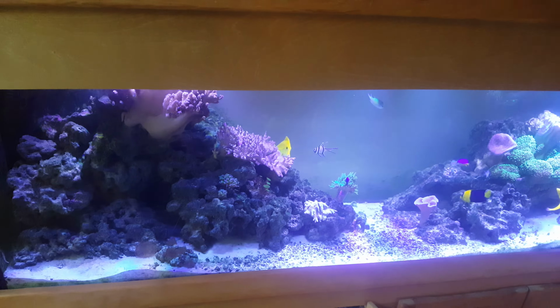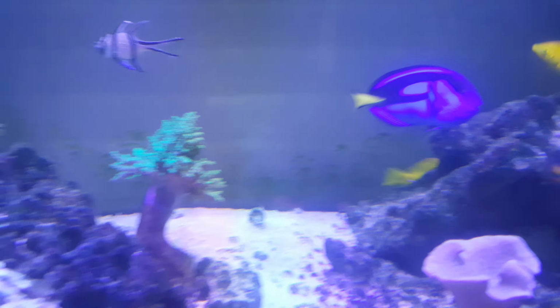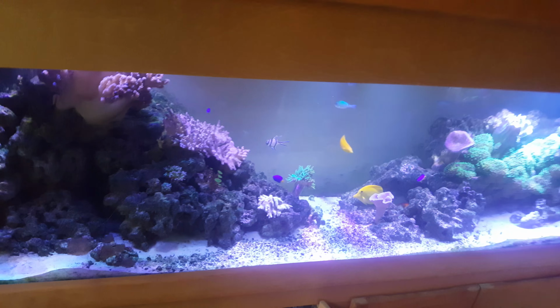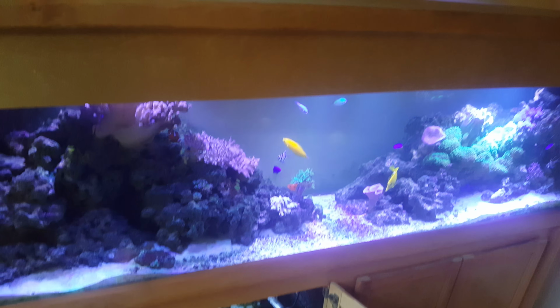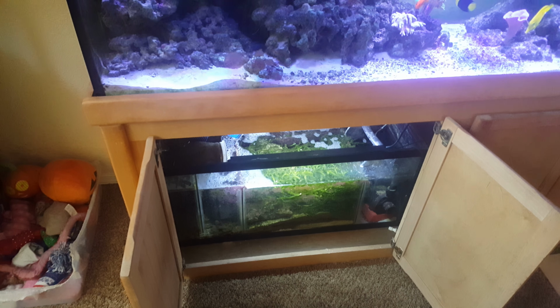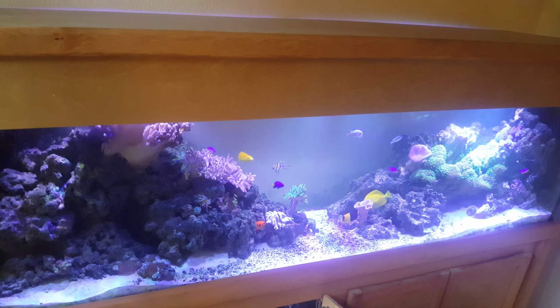I really didn't do much for this video. I just cleaned the glass, and I didn't even really do a good job. There's still algae growing on the back, but this tank just kind of stays consistent. It doesn't really need much. With the algae and the mud down there growing, it takes a lot of the nutrients out, and I don't really have any problems.